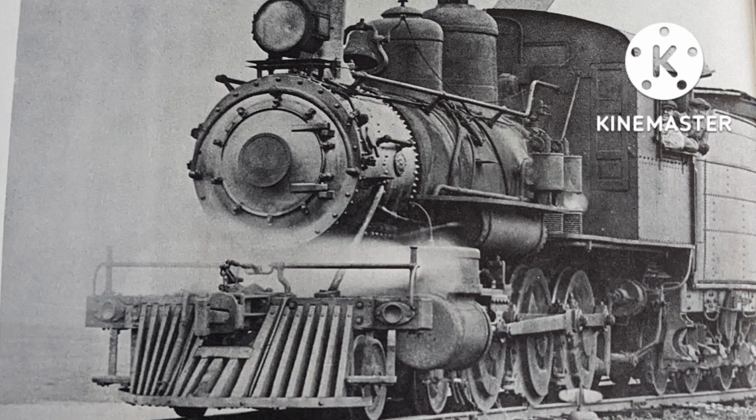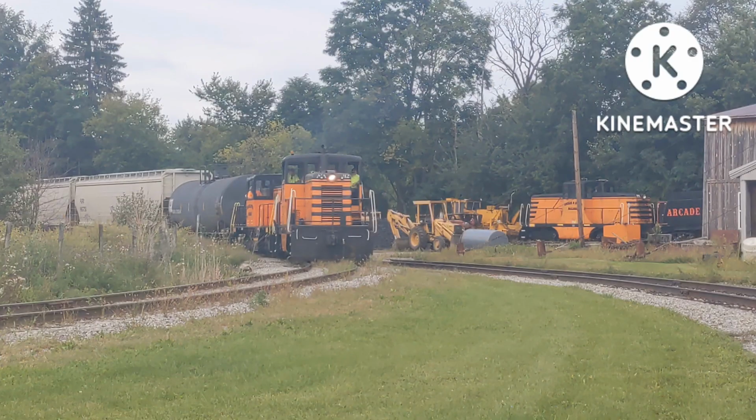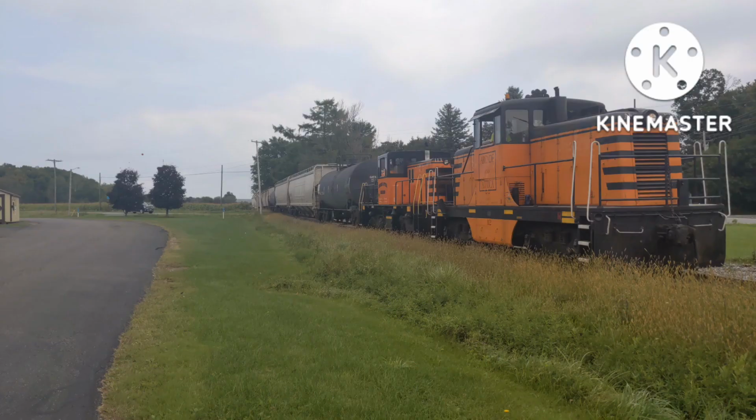So, for those of you who don't know, the Arcade & Attica in its most current form was established in 1917. It was the culmination of the efforts of all of the local farmers and workmen and business owners to keep the railway afloat when the predecessor railroad, the Buffalo, Attica, and Arcade, basically folded and filed for bankruptcy. Rather than lose everything, all of the towns along the line got together, all of the wealthy businessmen got together and kept the railroad afloat through a new holding company, and that railroad has been surviving up until today just fine.